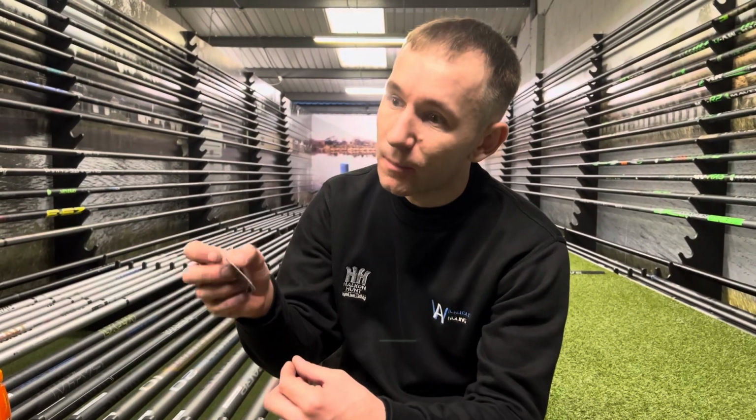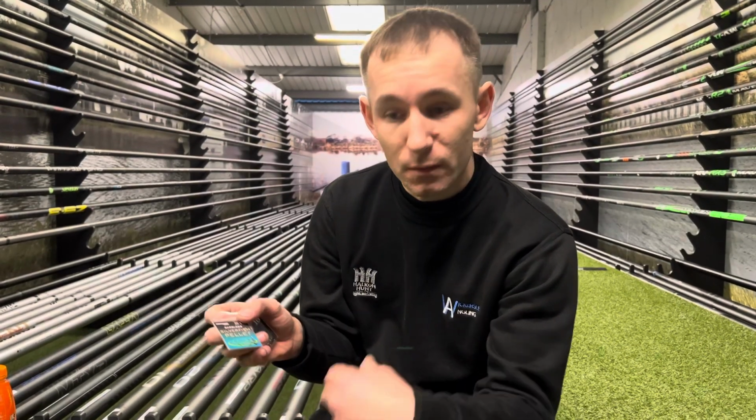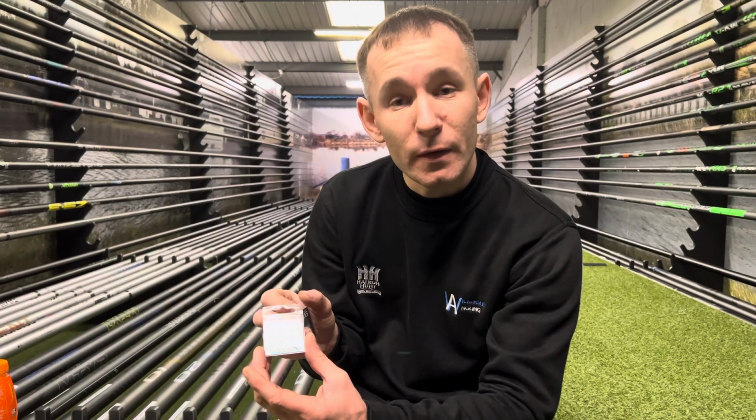I go on canals and I use barbless hooks. People think, why would you want to use barbless hooks on a canal? But when you're speed fishing and catching lots of fish, the last thing you want is hooking your keep net. With a barbless hook you can swing your fish in, straighten your net, bait it back up and go straight back out again. So I use barbless hooks even on natural venues as well.